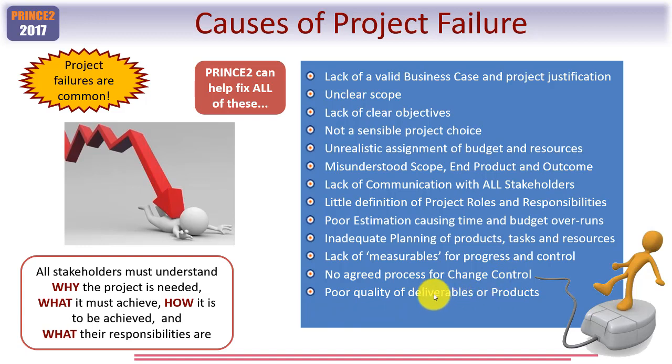This is often down to the deliverables not being properly defined within the first place. Probably going back to point 3 with a lack of clear objectives. That won't happen if you're running a PRINCE2 project. And finally, poor risk management, or no risk management. Risk management isn't just about sitting down and thinking through all the things that could go wrong, but then getting on with the project. It's a very mature and well understood management technique, and you'll learn all about that and how to do it within PRINCE2 within Module 8 when we look at the risk theme.